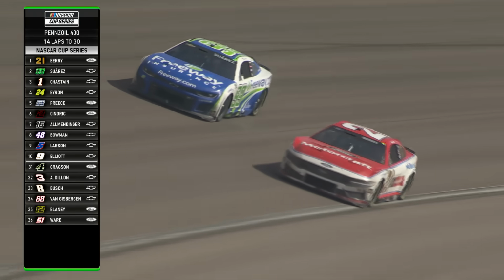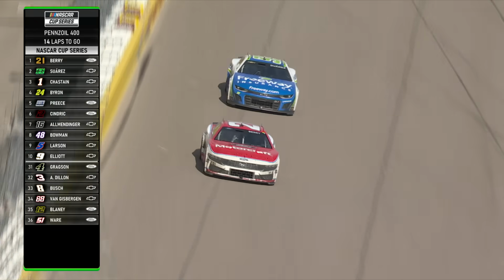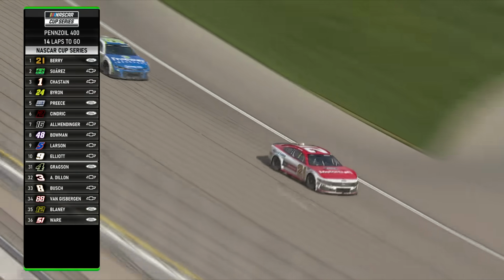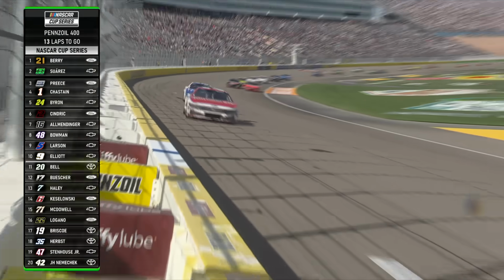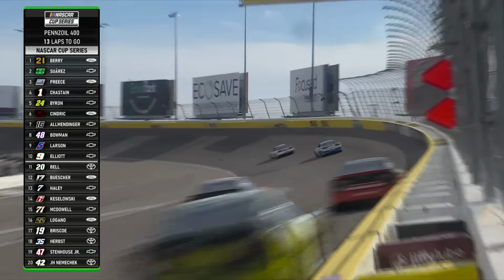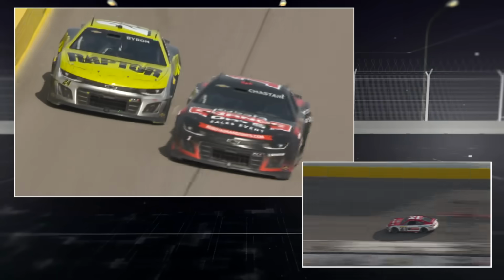Berry, twice a winner here in the Xfinity Series. He's clear. And the 21 goes to the lead. And right behind him, this battle with Chastain and Byron is out of control. Now Byron and Chastain traded a little paint. Watch this, as they battled.